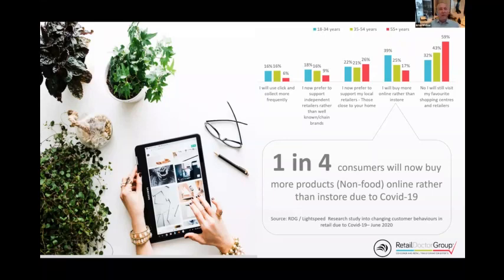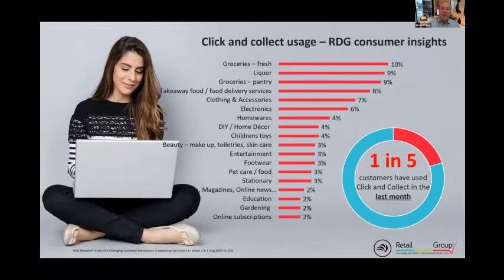And before we move to a discussion with Matt, we had one look also through our consumer insights at the click and collect usage in the categories. And as you can see, there's an interesting trend here towards groceries, liquor, pantry groceries, takeaway food, Uber Eats of this world. And the other point for us to explore at another time is fulfillment and last mile options. But you can see what was once the domain of click and collect, the bigger, bulkier items, is not the case now. It's very much about a high convenience, high service model.